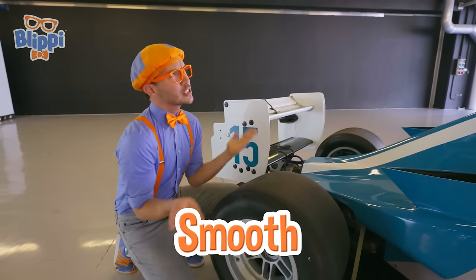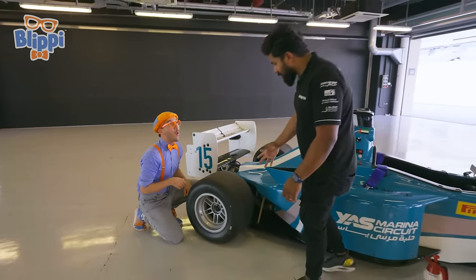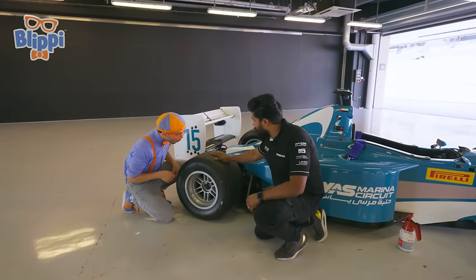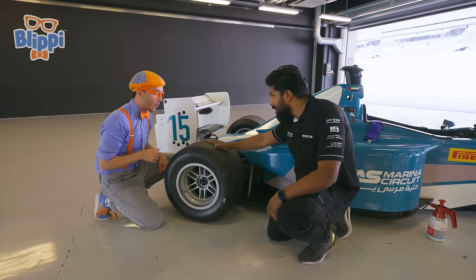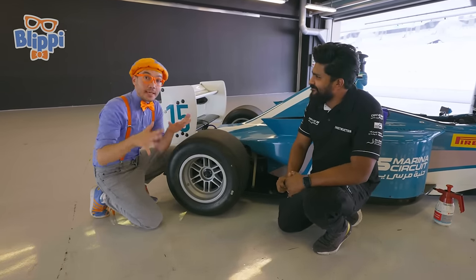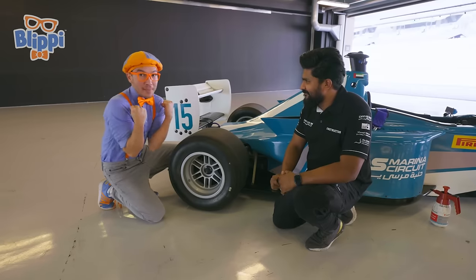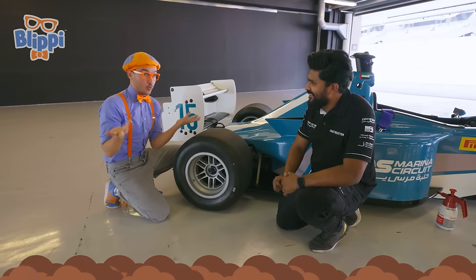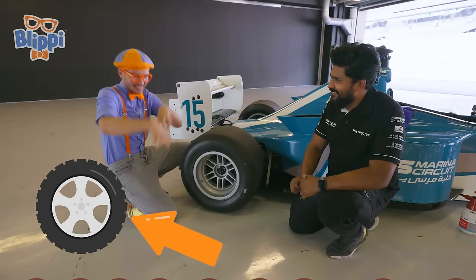No, Shibin, why is the tire so smooth? Because it's a race tire. It grips on the track really well once the heat is on the tires. So it looks really smooth, but it has more grip on it. Oh, that's awesome. Yeah, because it's on the racetrack, a smooth tire helps it be really grippy. But if it was like a tractor and it needed to go on dirt, it would have big treads to grab all that dirt.